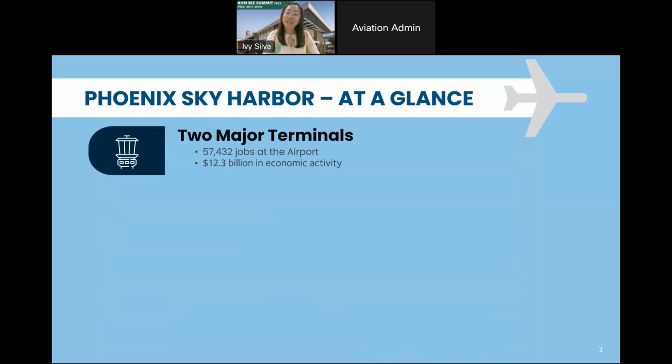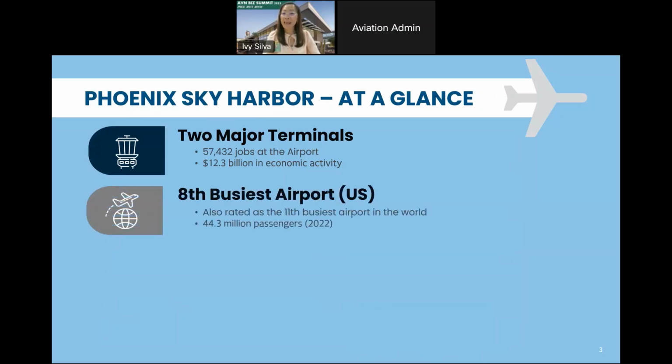Phoenix Sky Harbor Airport has two major terminals, Terminal 3 and Terminal 4. We are the economic engine, as mentioned earlier, for the Arizona state, creating over 57,000 jobs at the airport and contributing $12.3 billion in economic activities. We are the 8th busiest airport in the United States and the 11th busiest in the world. Believe it or not, our airport served more than 44 million passengers last year in 2022.